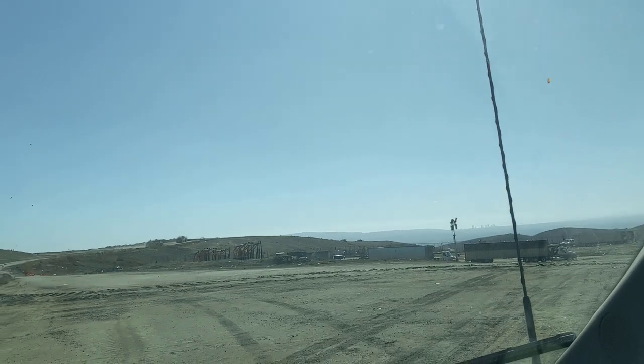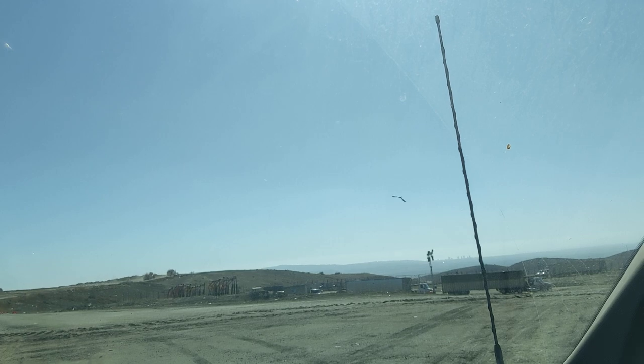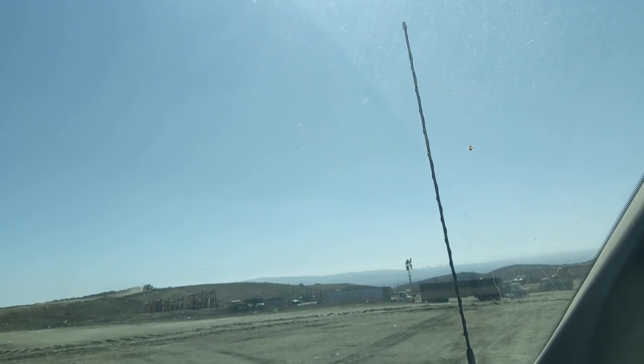All American Asphalt is just on the other side of that hill there. This was just in the paper. They want to close it down. All the people that live near it now don't want the asphalt company.